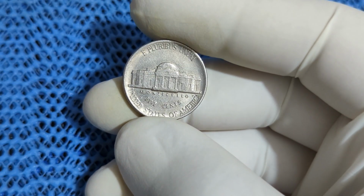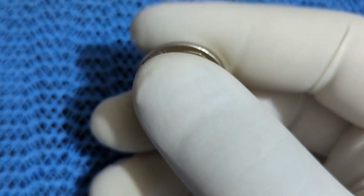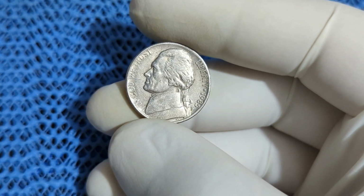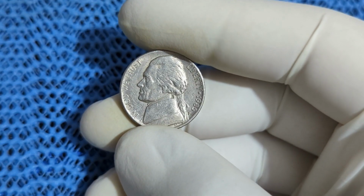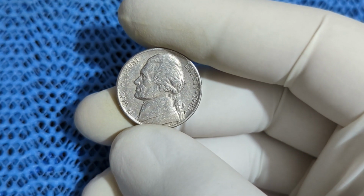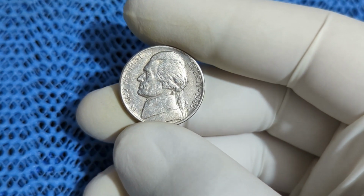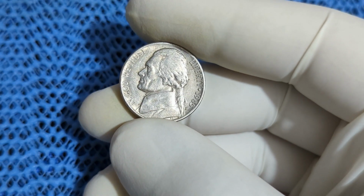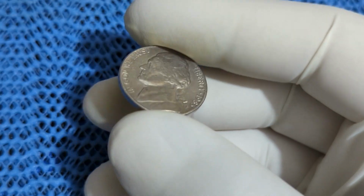By 1985, the Jefferson nickel was firmly established as a staple in U.S. coinage. The Philadelphia Mint, denoted by the P mint mark, was responsible for striking hundreds of millions of these coins that year. Unlike other years that had lower mintages or special varieties, 1985 was a high-production year, reflecting a time when the nickel was still a widely used and essential piece of everyday commerce.